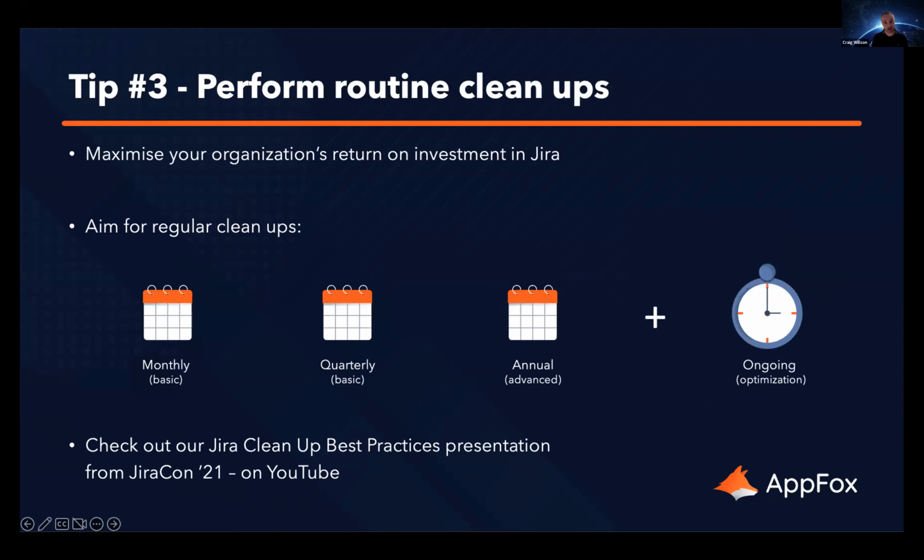And then finally, performing routine cleanup. So I mentioned right back at the beginning, the Jira admin is key to making sure that an organization gets the return on investment in Jira, and the routine cleanups is an important part of that. We would always suggest aiming for regular cleanups, whether that's monthly, quarterly, or once a year, with also ongoing optimization in between. We're not going to dive into too much detail around that now.